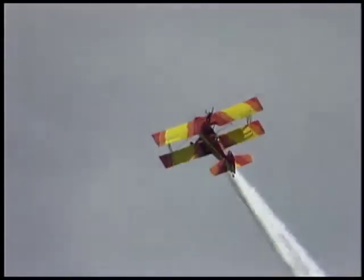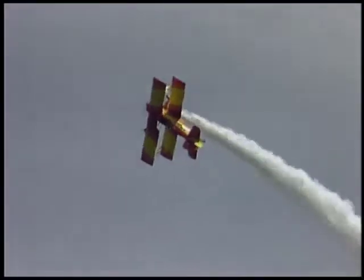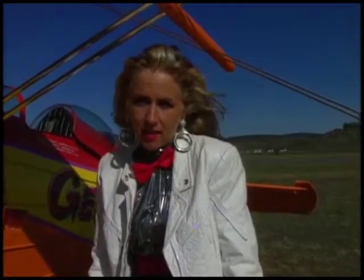I'm Teresa Stokes, and I'm a wing walker on the Showcat. I'm an aerobatic pilot myself, so I knew I liked the aerobatics and flying. I just had never done it on the outside before, so it looked like fun when I saw a friend try it, and I just had to give it a try, and I got hooked immediately. I love it.